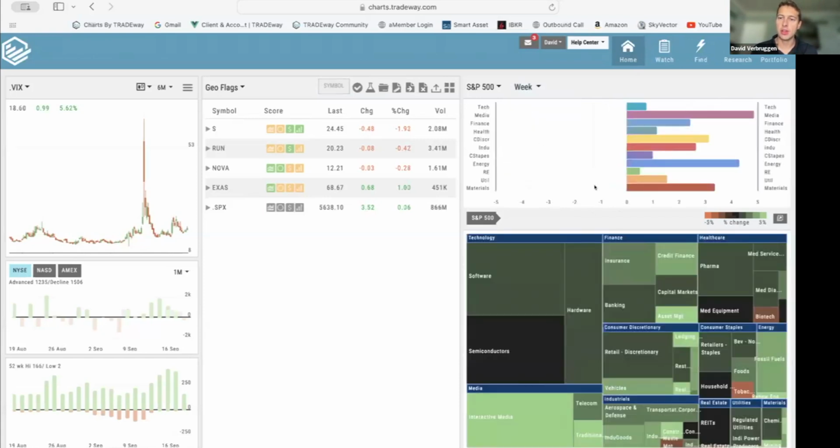I can click on this and look at the last week. You can see the last week. Oh, wow. All these sectors up pretty strong. Look at that, media up almost 5%. It's just a good way to get an overall glance at what the market's doing.